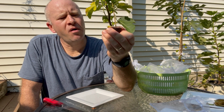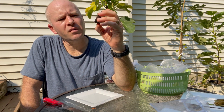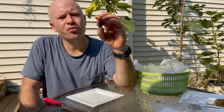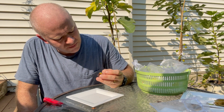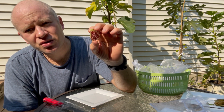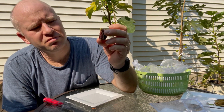Tremendous taste. So this is I think my second year with Galicia Negra. Honestly, I'm surprised at how good this is. This is a really good tasting fig, and it's not often that I can get the figs to shrivel like this one is. A lot of times they'll just spoil, but look, it's almost like a gelatinous sort of pulp on the inside there, and it's like cutting into a jelly candy almost.